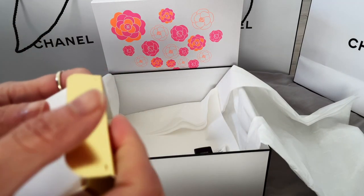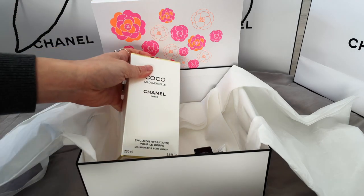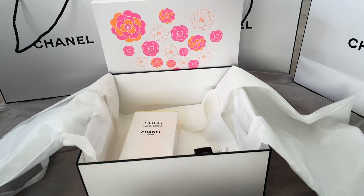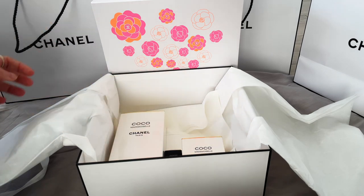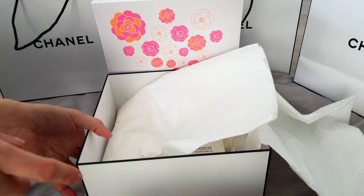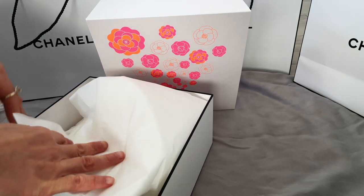Look, I am not expecting it to be very hydrating given it's a lotion, and I think it's more for the scent and the fragrance. And apparently if you apply perfume on top of scented lotion and body cream, it makes the perfume last longer. So that's that one.